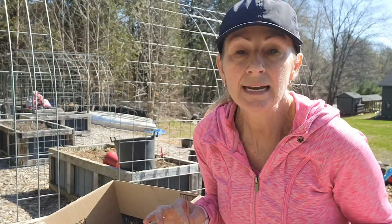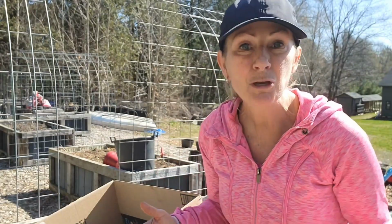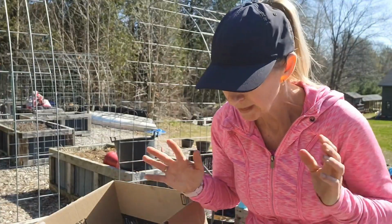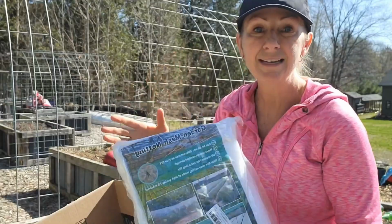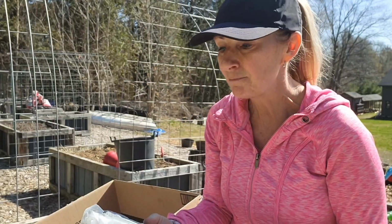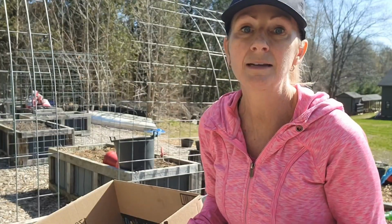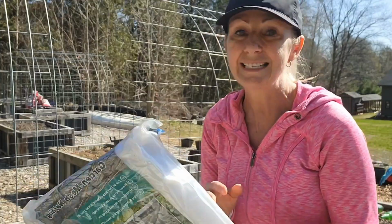So let's take a quick minute to talk about the supplies that I'm going to be using, and then as I'm using them and building it, I'll explain why I've chosen to use that. So first thing you're going to need, make sure you buy some insect netting. You can use tulle as well. I think I have some tulle inside that I'll probably end up needing to use on one of the beds because I won't have enough of the insect netting.